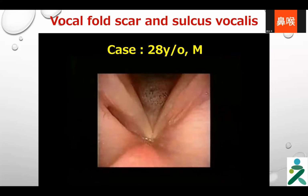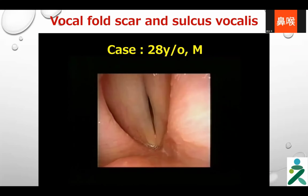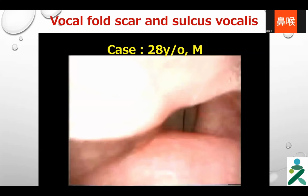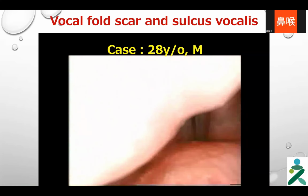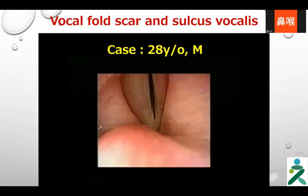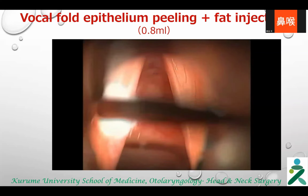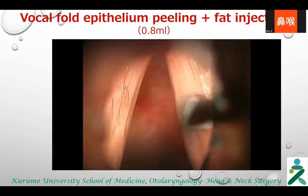This case is a 28 years old male with vocal scar and sulcus vocalis. He has a husky voice and you can see glottal closure impairment. The mucosal wave and the amplitude of vocal vibration are small. I'll show you a surgical video of vocal cord epithelium peeling with fat injection.